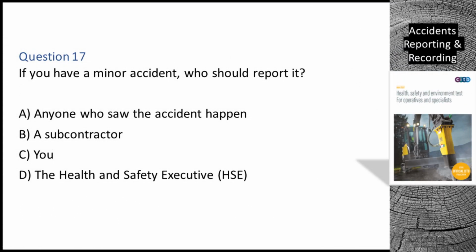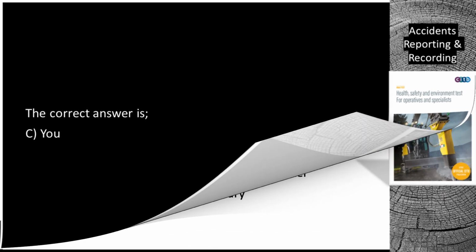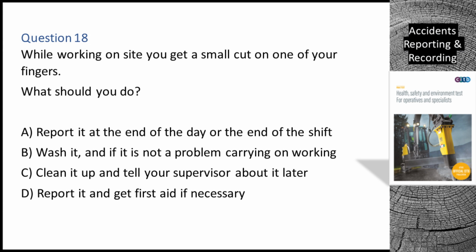Question 17. If you have a minor accident, who should report it? A. Anyone who saw the accident happen. B. A subcontractor. C. You. D. The Health and Safety Executive, HSE. The correct answer is C. You.